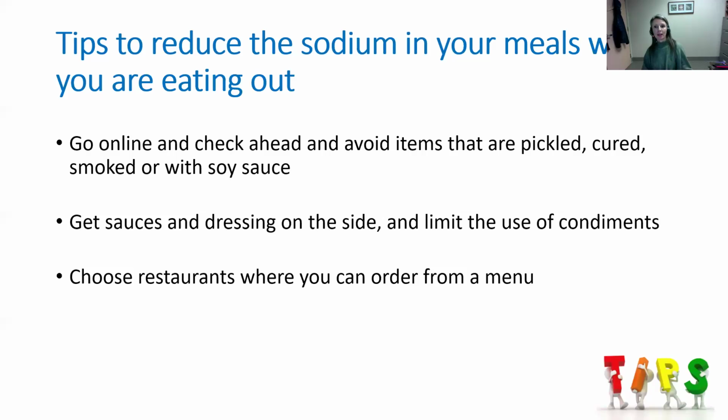And then when you're going out to eat, have a look and see if you can look at the menu before you go. Check online and see. A lot of times they have the breakdown of what's in the food, and you can avoid items in advance and know which ones are not a good choice. Get your sauces on the side and your dressings on the side.